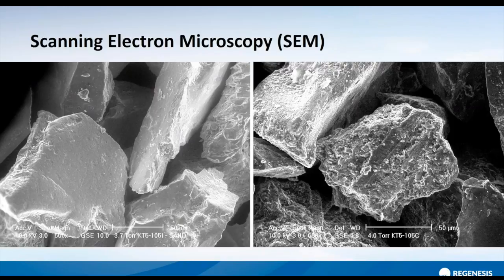So to give you perhaps a visual, here's a scanning electron microscopy image. On the left is a clean sand, and on the right is that same sand where PlumeStop has been deposited. On the bottom here, you can see the scale of 50 microns. So these little dots basically represent the colloidal activated carbon particles throughout the different surfaces. So that's really what we mean by depositing and/or painting the subsurface with activated carbon.